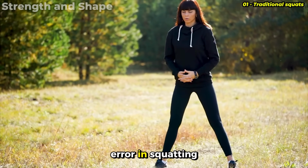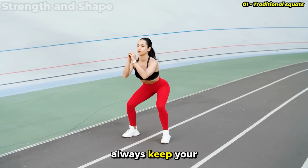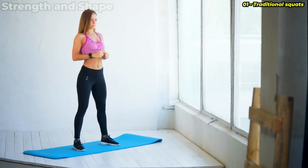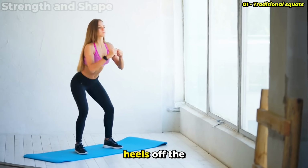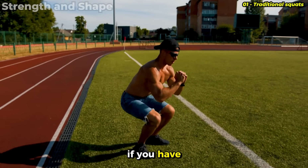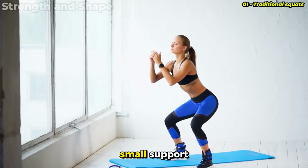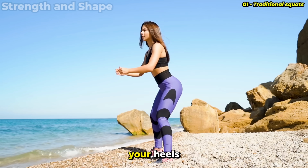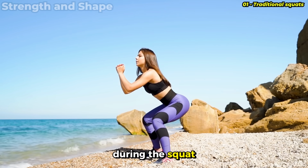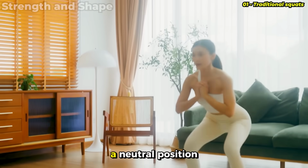The most common error in squatting is allowing the knees to collapse inward during the descent or ascent. Always keep your knees aligned with your toes, never letting them go much beyond the line of your toes. Another frequent misconception is raising your heels off the floor, which can overload the knees and reduce glute activation. If you have difficulty keeping your heels on the floor, don't lower as much in the movement or place a small support, such as a thin board, under your heels while working on your mobility. Many people also make the mistake of rounding their back during the squat, which can cause spine injuries. Always keep your chest elevated and spine in a neutral position.